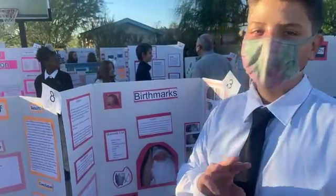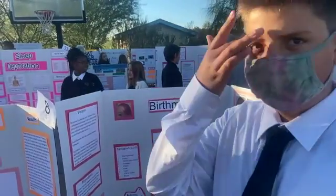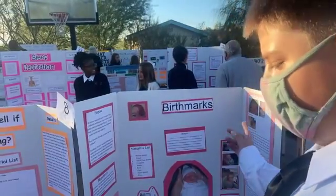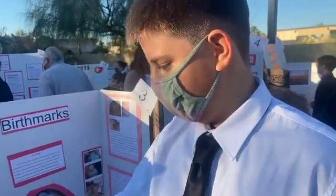There are three kinds of vascular birthmarks: port wine stains, hemangiomas, and sallow patches. Also known as an angel kiss, which is on the forehead, and a stork bite, which is on the neck. And also, pigmented birthmarks aren't vascular birthmarks, but many people confuse them for a port wine stain.